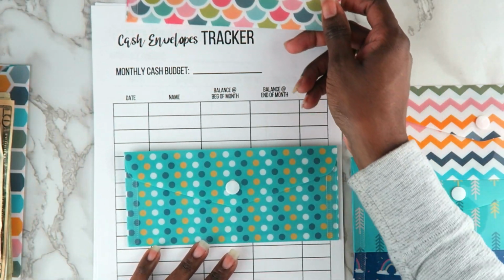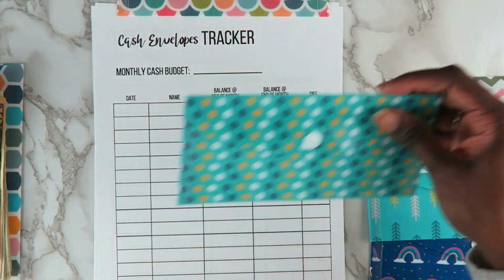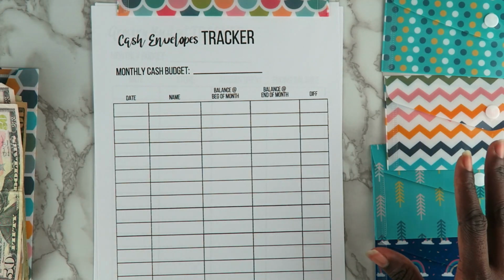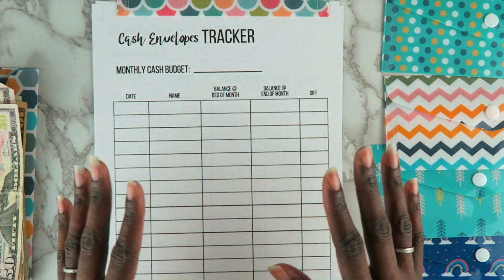Now, let me give you just a little bit of science behind using cash and why it works so many times. For us, I haven't used just strictly cash in a really long time, probably since we were trying to get out of consumer debt, and that was almost 6 years ago now. But now that we're really trying to focus on our financial goals, I think it's important and it really helps.